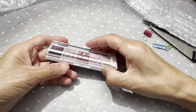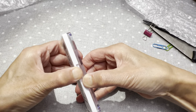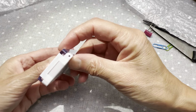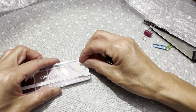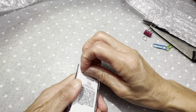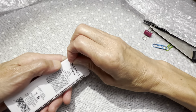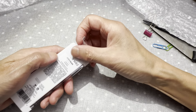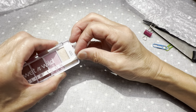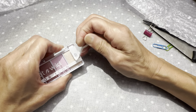Okay, this one. The color. Look at the color. Can I open it? What is the trick to open it? It's here. Let me see if I can. No, I cannot. Peel here. Okay, I am peeling here. Oh, yeah. Oh, not bad. Peel here.